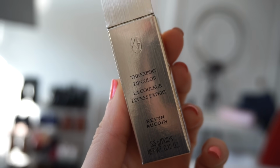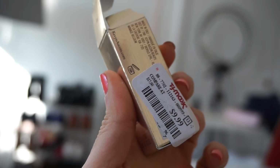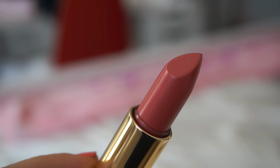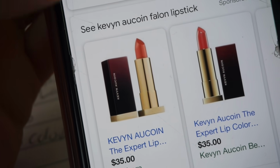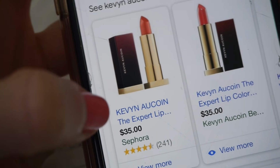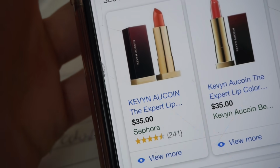Next up, I have the Kevyn Aucoin The Expert Lip Color. This I purchased for $9.99, which was a little bit up there. Here's how the shade looks. It's a beautiful pinkish nude type of color. Then you guys can see, which is insane, the Kevyn Aucoin The Expert Lip products are $35. That's insane! What the hell?